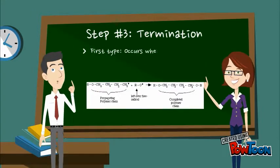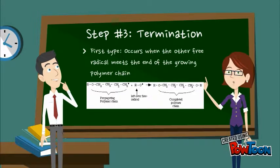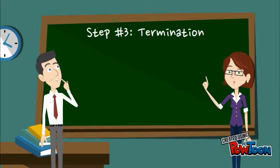The first set of termination occurs when the free radical left over from the original splitting of the organic peroxide meets the end of the growing polymer chain. This free radical terminates the chain by linking with the last stage 2 component of the polymer, thus causing completion.